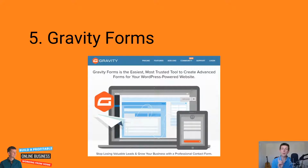The members don't need to put in their email or anything like that, because that information is already there since they're logged in. So it's a really nice system. It can do a lot more than that as well. You can do all sorts of stuff, including contact forms. It's probably overkill for contact forms, and of course there are other alternatives as well.